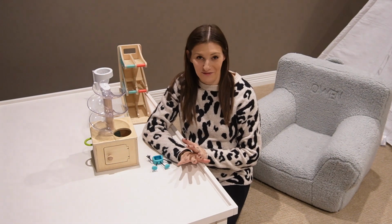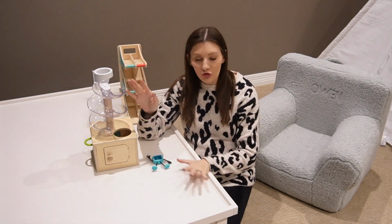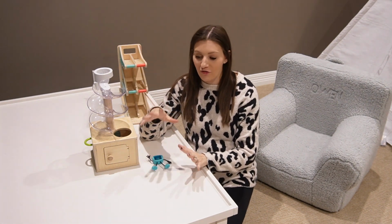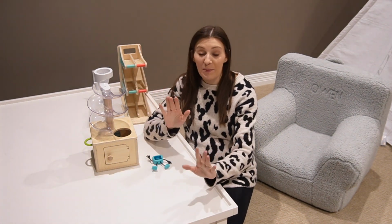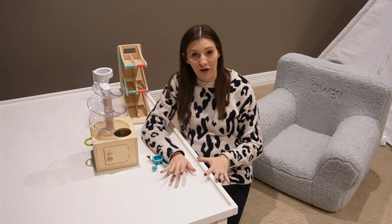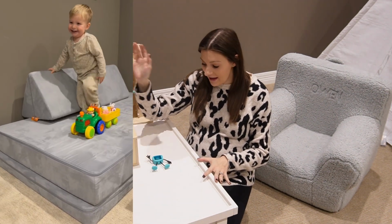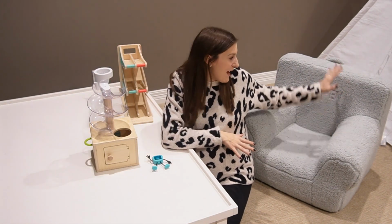Last but not least, we have to talk about toys. That is such a big category. And I don't want to go crazy with the toys here because there are just a few that I want to highlight. The first one in that category, or the category of play, would be this play table. This is a play table that grows with your kids. So you'll see I'm sitting on the ground right now, and we have a nugget couch on the other side, and then an armchair here, which is one that I'm also going to mention as a favorite.